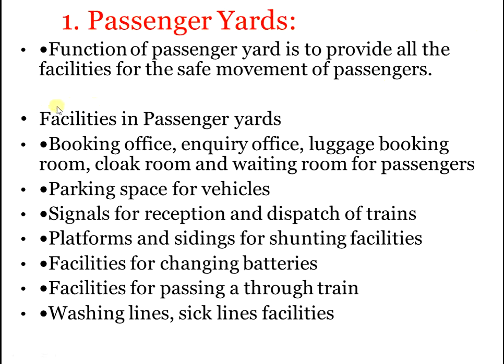The various facilities we have to provide in passenger yards, we'll see one by one. First, booking office, inquiry office, luggage booking room, cloak room, and waiting room for passengers. Next, parking space for vehicles. Next, signals for reception and dispatch of trains. Next, platforms and sidings for shunting facilities.